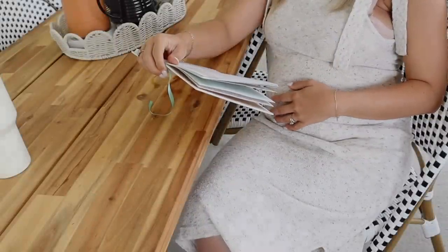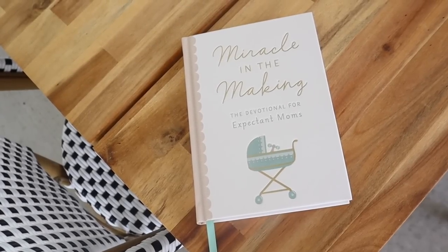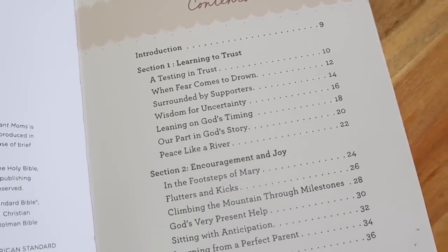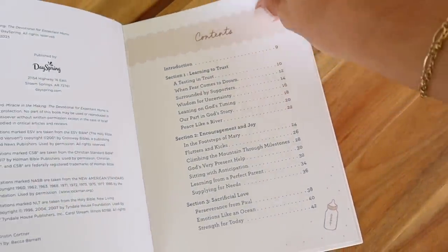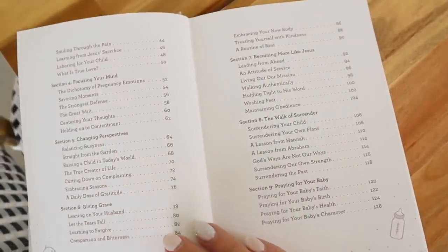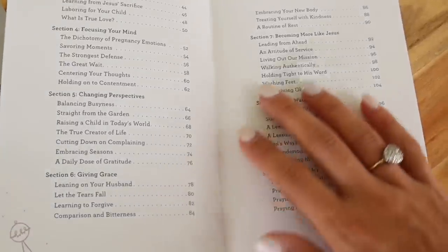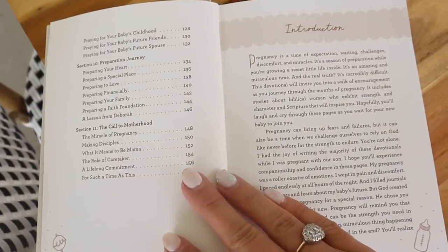And I wanted to share with y'all my little devotion that a sweet friend of mine from Classy Touch gifted me, and this is a devotion for expecting moms, but I think any mom would enjoy this. So I have loved just having some time and reading this out loud so baby boy can hear me. And this has just been a sweet time together with God. I've actually enjoyed this devotion so much.